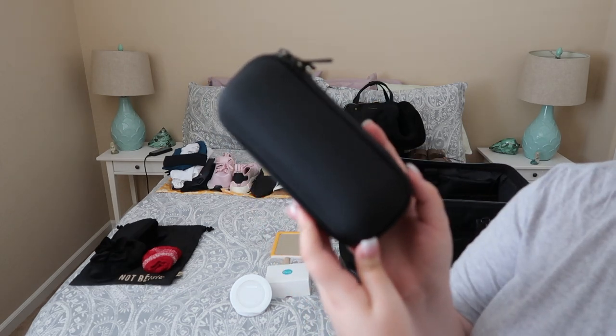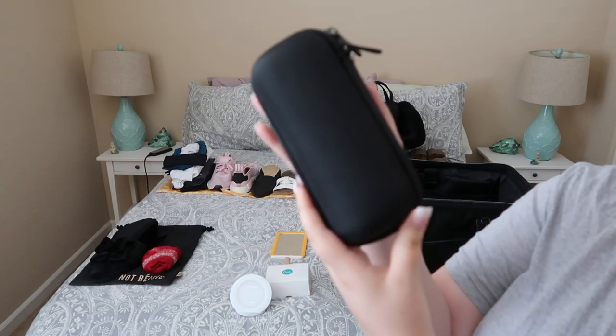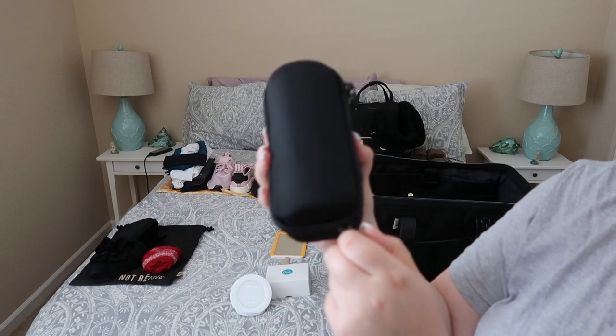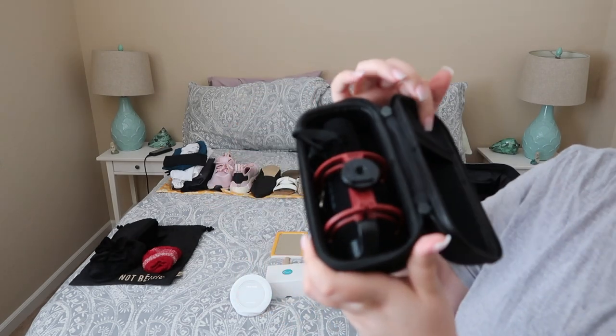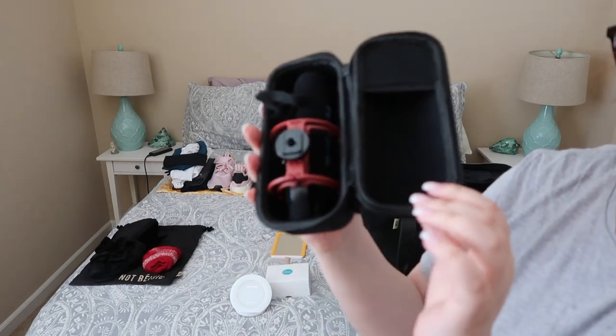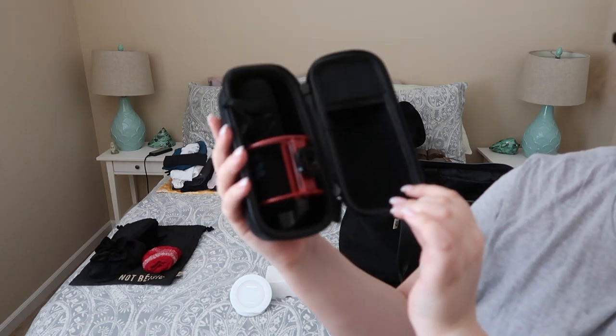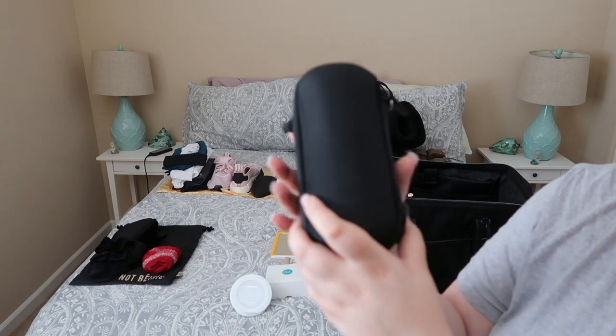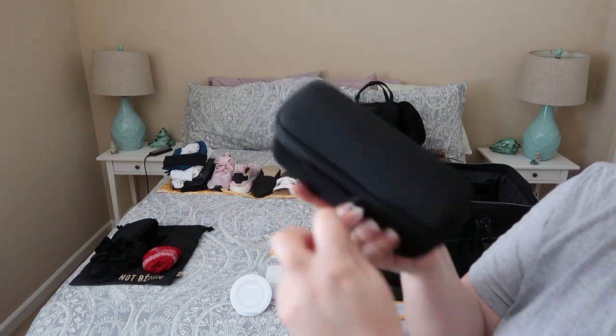This is another little travel container. This is my Rode, I think it's called the Go Mic. I'm not 100% sure. But this is just a little case I got off of Amazon to hold my microphone, keep it safe while I'm traveling, and keep it from getting broken because they are super, super fragile.